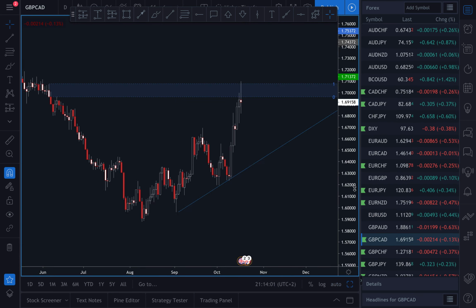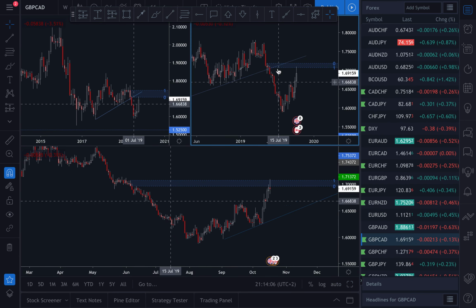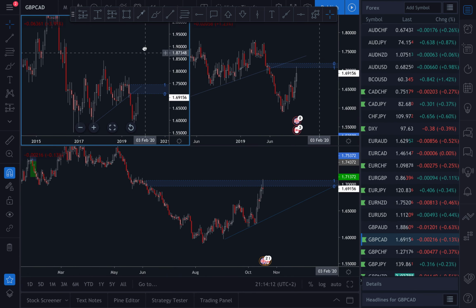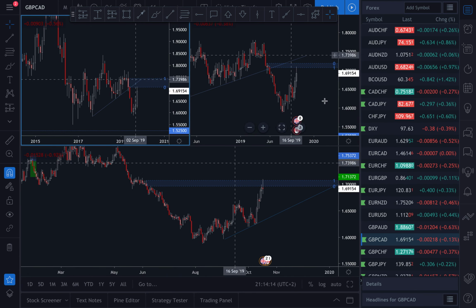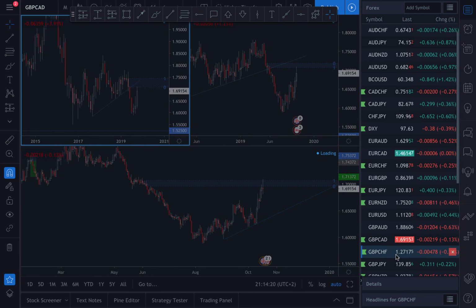Pound pairs, quickly want to go over the pound pairs. Really choppy due to Brexit. However, this looks like a really nice short setup. Monthly, weekly and daily supply, and monthly 0.618 retracement and weekly 0.618 retracement of this whole trend. So we might see some deceleration and downside on overall all the pound pairs.